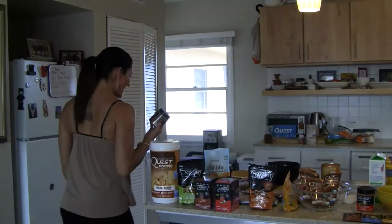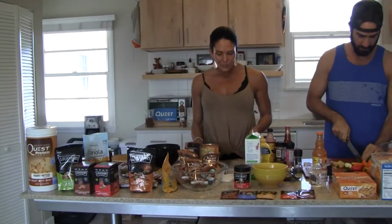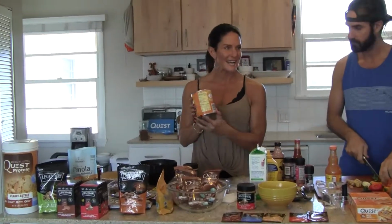So pecan pie. Woohoo! And because it's Halloween, I'm going to do a little Halloween special, so I wanted to be able to do something with pumpkin in it today, too. A lot of this stuff is very healthy, but there are things that we like to eat, and you can just add different things in.